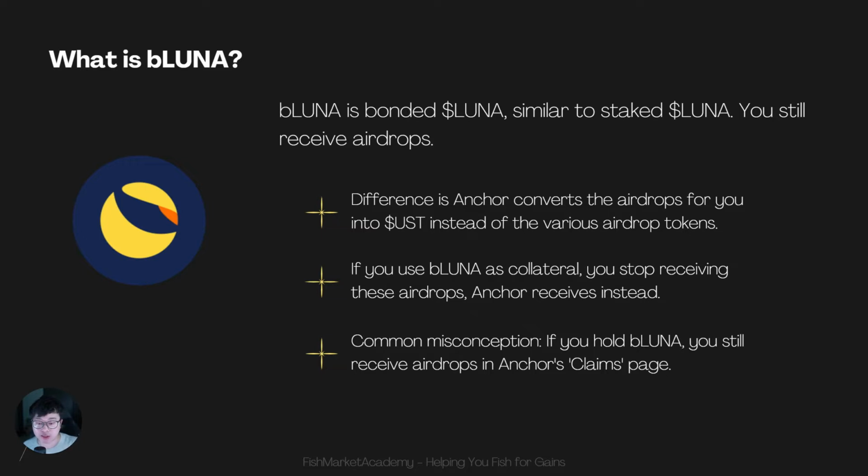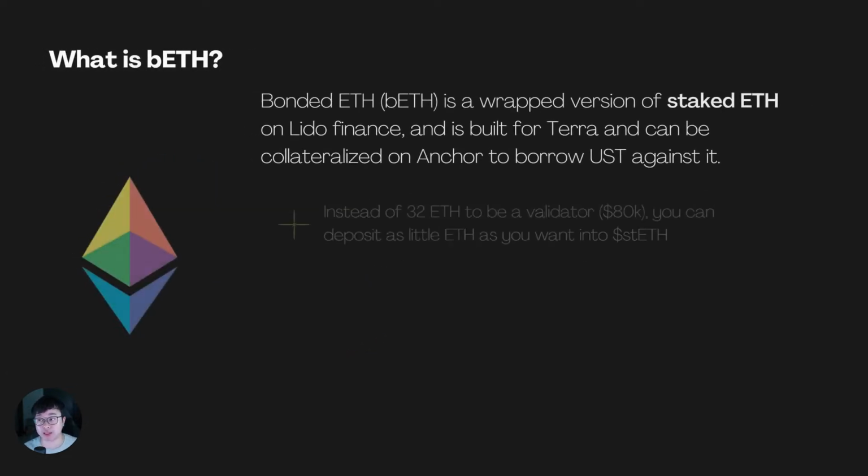So there's a common misconception: if you provide bLUNA, you still earn the airdrops. You just need to go to Anchor's bonding page and then click on the claims tab in order to see the amount of UST that you can claim. Yeah, so I hope that information was helpful.